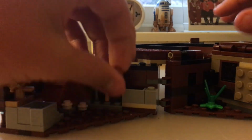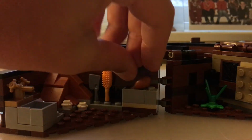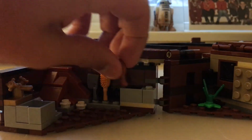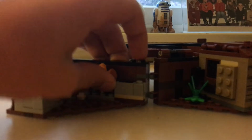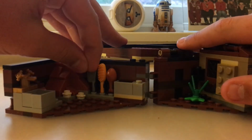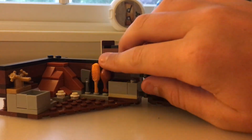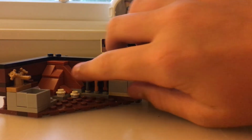You do have a little bit of storage right here. You're meant to put the drumstick in there, but I just clip it onto the spare clip because it always falls out. And it also has a grooming brush and a butcher's knife. I don't know what they're doing with that. There's also a sink right there, as well as a bale of hay, I believe.